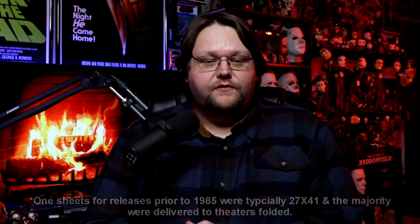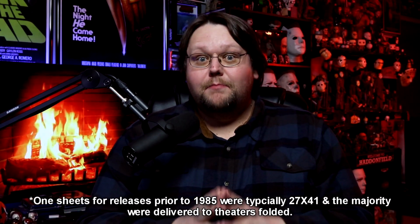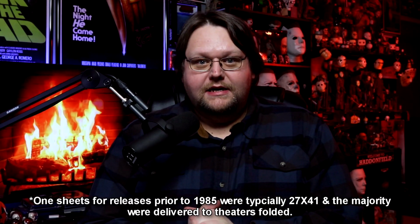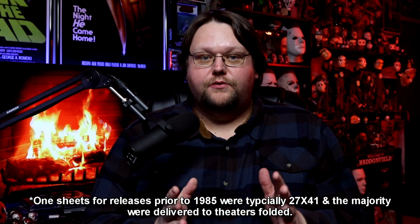Now, when it comes to the size of original movie posters today, they're 27 by 40 inches. And 27 by 40 poster frames, you can find those pretty much anywhere at a fairly reasonable price. I buy pretty much all mine from Walmart, and they're around 20 bucks a pop. However, the dimensions for older original movie posters are 27 by 41. And when it comes to finding poster frames, that extra inch will cost you a pretty penny.